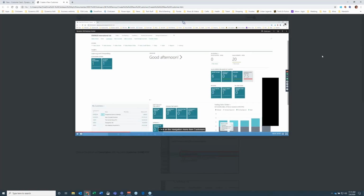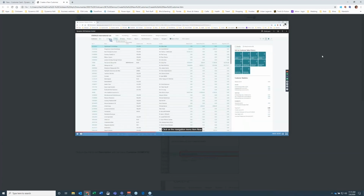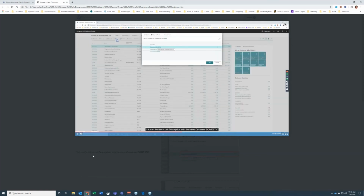Click on the navigation menu item Customers. Click on the navigation menu item New. Click on the link and cell description with the value.